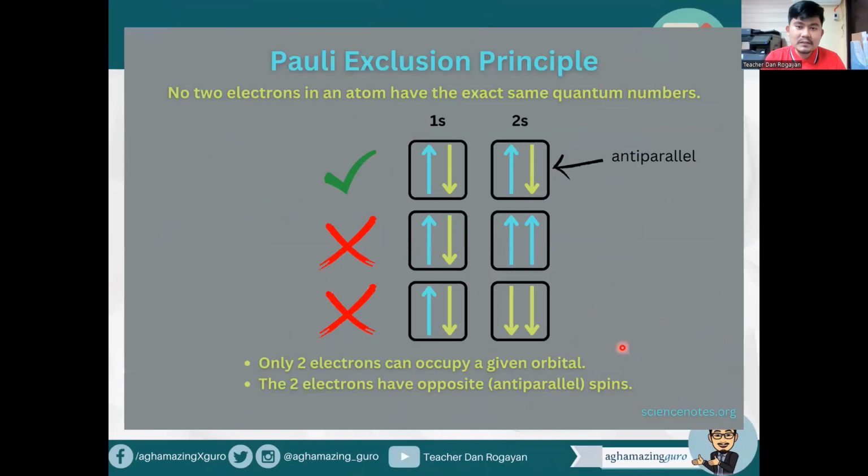So we have here the Pauli exclusion principle, which says that no two electrons in an atom have the exact same quantum numbers, so they are anti-parallel. The way we write it, we fill in first, then second, unless there is, for example, the p orbital, where there are only 3 orbitals to be occupied. So we have, for example, 3 squares here.